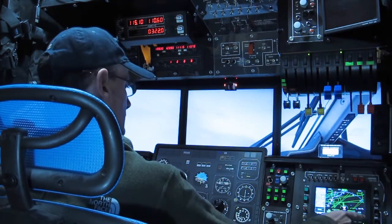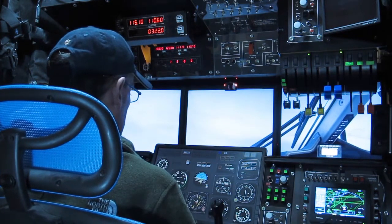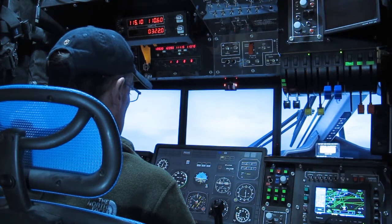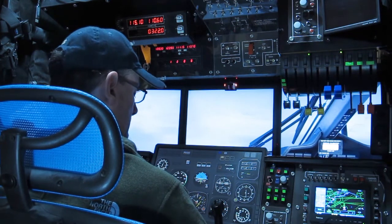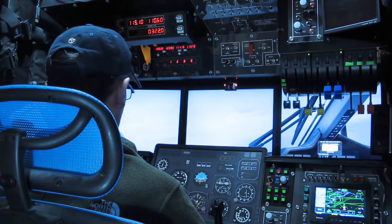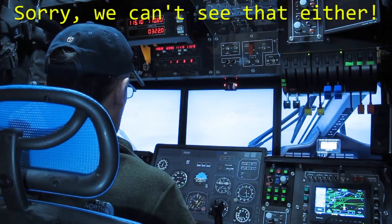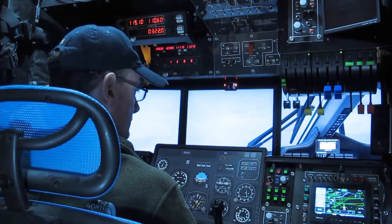And that crosswind now becomes more or less a tailwind, so we shouldn't need too much of a wind correction. We'll just finesse that. We are drifting left a bit, so we'll put in a bit of correction there. Then we've got to start to watch this DME. When we get to 7 miles on the DME, that's the start of the hold.